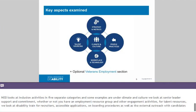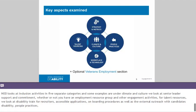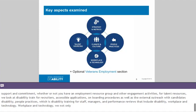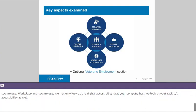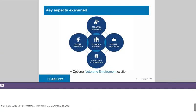People practices, which is disability training for managers, staff, mentoring programs, and performance reviews that include disability. Workplace and technology. For workplace and technology, we not only look at the digital accessibility that your company has, but we also look at your facilities accessibility as well. Then for strategy and metrics, we include disability status tracking, whether or not you are tracking the status of disability for your candidates. Audits of current policies and plans to improve.